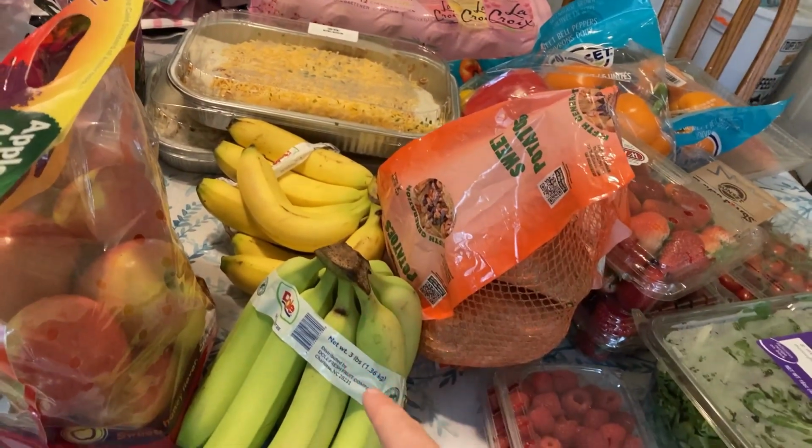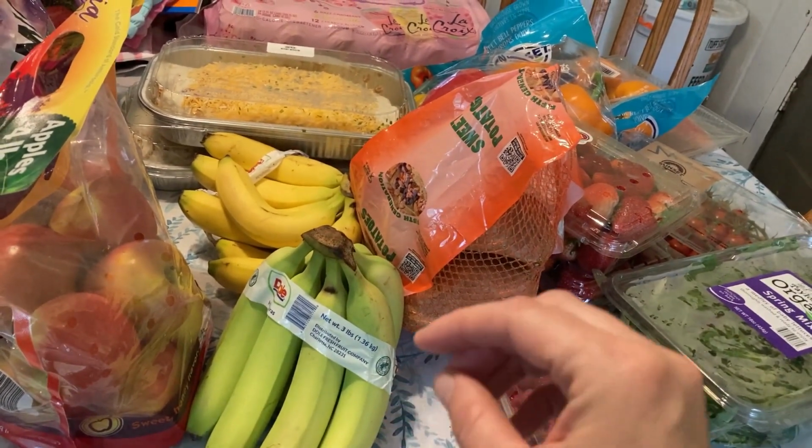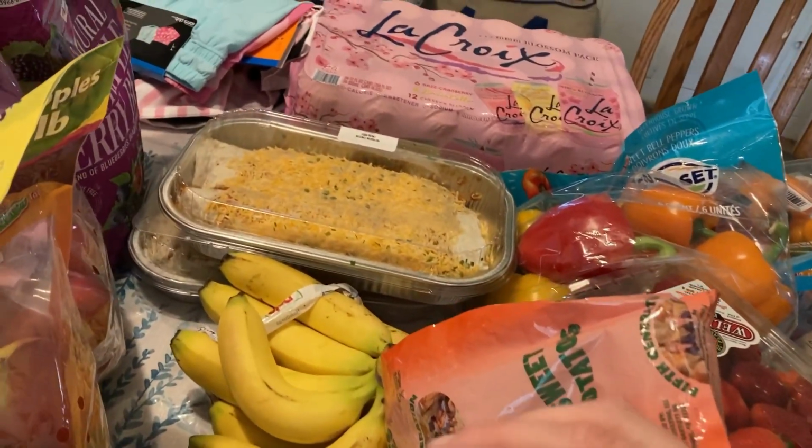These will go super fast actually because we use bananas to give our goats their copper boluses, and so half of these bananas are for our goat flock here so they can get their supplement.